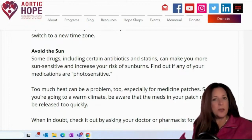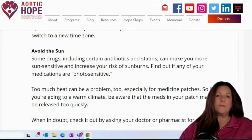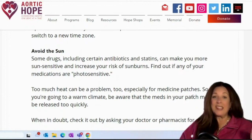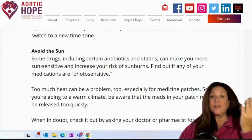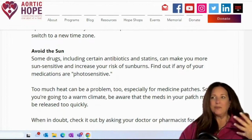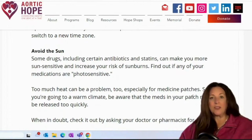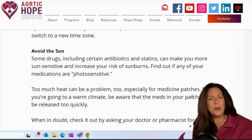Too much heat can also be a problem for these medications, especially with a medication patch, as I just mentioned. So if you're going to go to a warm climate, be aware that the meds that are in the patch might end up being released too quickly. This is the first time I ever heard this. I never paid attention and I wear a patch. And when I go, basically from May until September, and I'm outside all the time with my sunscreen on, I guess that's probably why my medication's getting released a lot sooner than it does. I don't know. I'm really going to want to pay attention to that.